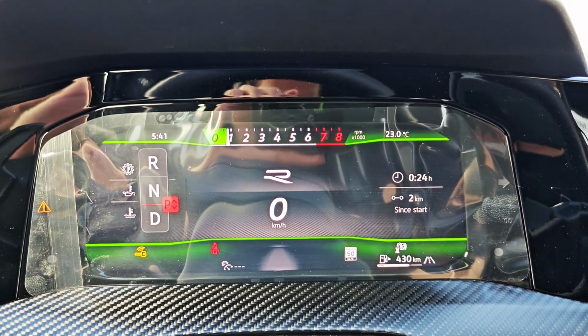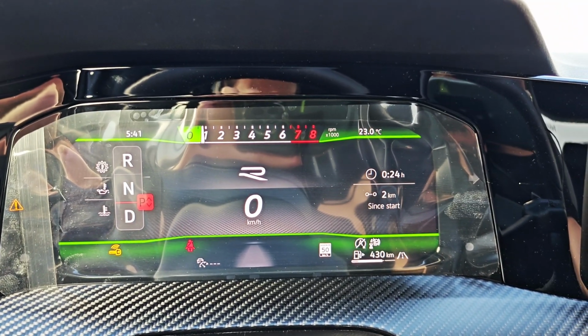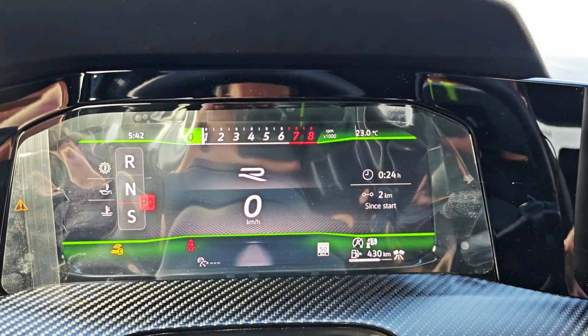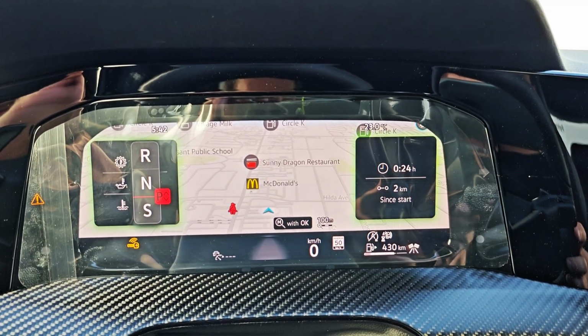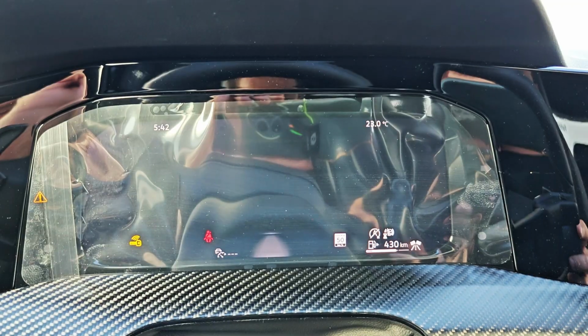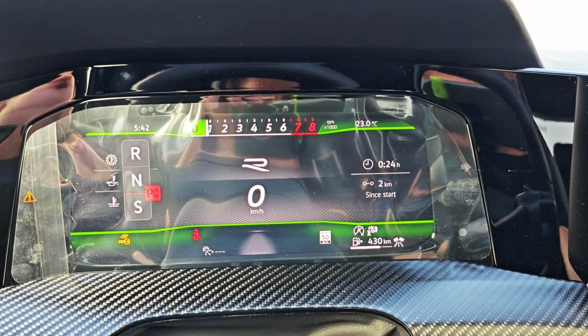All right, so let's talk about the screens. The one in the gauge cluster is exactly the same as the previous generation, but we've got some new fonts and we've got some really cool new displays in there. They've just tweaked it and modernized it a little bit. I love these digital gauge clusters that Volkswagen puts in their cars because they have so much configurability. You can change literally anything, and it's really cool to see these new graphics. They do add a little bit of excitement to the driving experience.